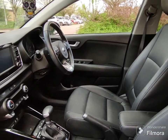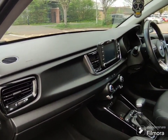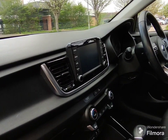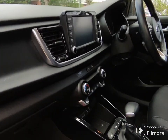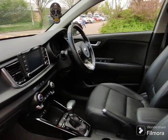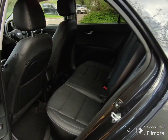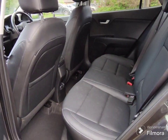Other than that, if you see the design of the dash, everything is lovely. The sat-nav screen is plonked on right at the driver's eye view, so you're not looking down, so it's nice and safe. And all the climate controls are on a button basis, so fantastic, nice and easy to use. The seats are nice and supportive. And at the back, in terms of leg space, it's not too bad.